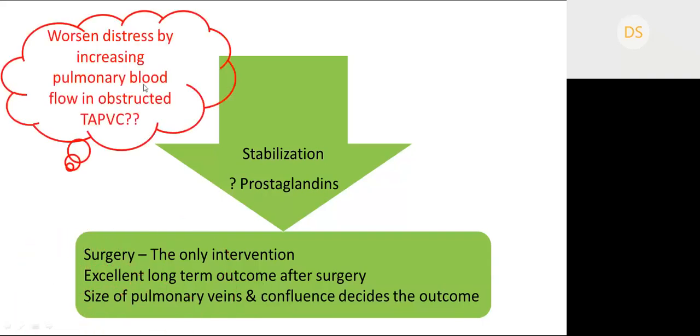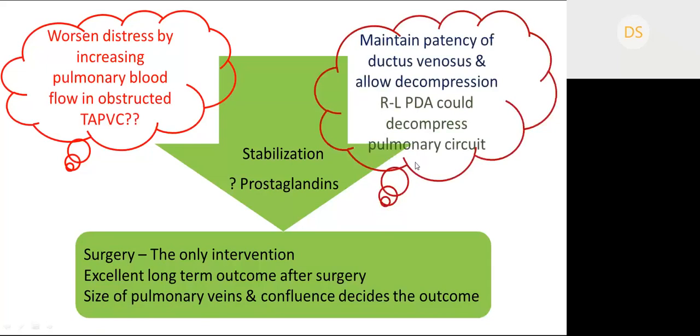Can I consider prostaglandins while shifting? So this is the question, and it's actually very controversial because if I open up my PDA with prostaglandins in a newborn, I could be adding to more pulmonary blood flow in a circuit which is obstructed. Then my child is going to be more distressed. However, there is a little point here. If my TAPVC is infra-cardiac and it enters into the ductus venosus, which is closed, and if I open it up, then it could allow for decompression. Even sometimes my PDA could take the blood from the pulmonary circuit to the systemic circuit, then also it could decompress my pulmonary circuit.